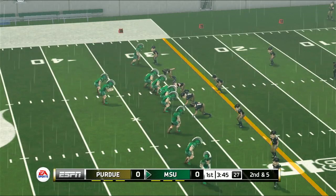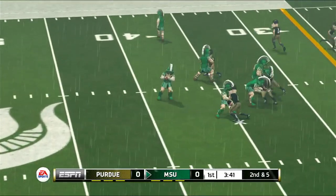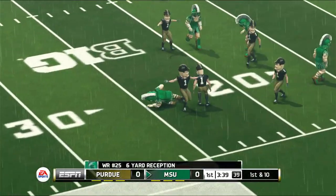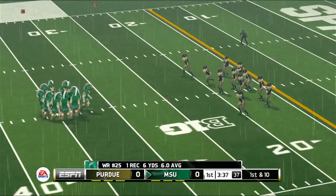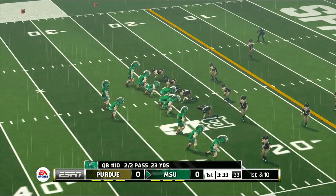Hey, check Mike 39. Check Mike 39. Quick strike to the receiver. And that'll be a first down on the 6-yard pass. Heads up play by the quarterback to find his receiver in traffic and get the ball into his hands.